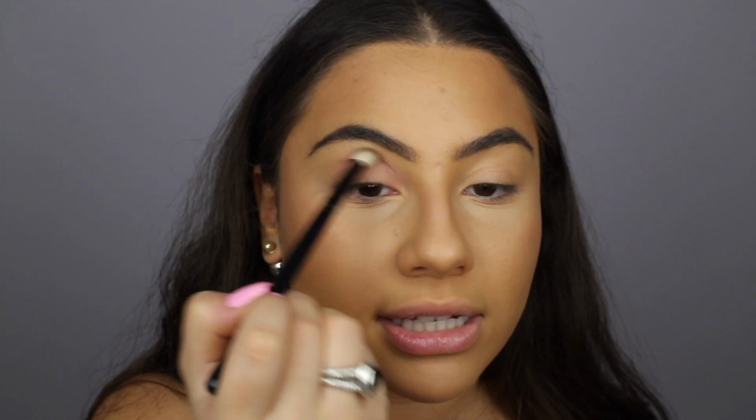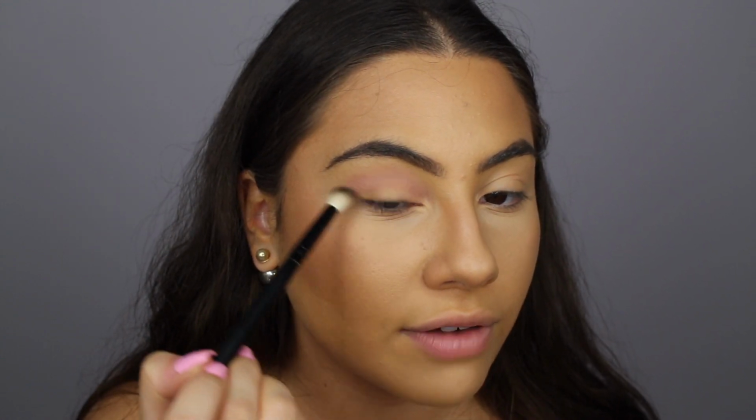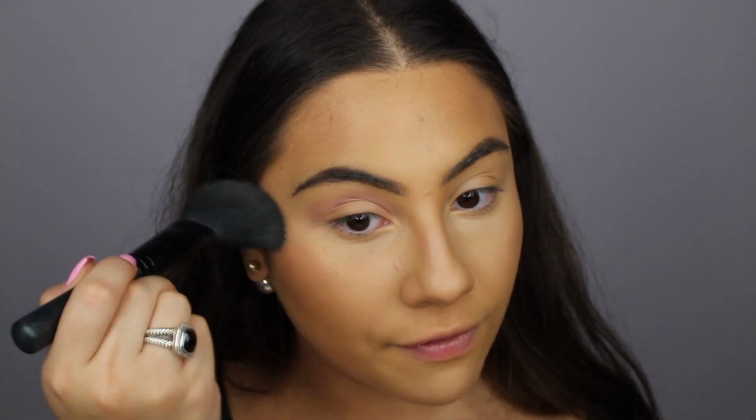I would never start here to then blend it out this way. You always want to make it easier and so the product gets to more places. See, so I am getting a lot of fallout right here. Maybe I should have done my face makeup after, but you live and you learn.